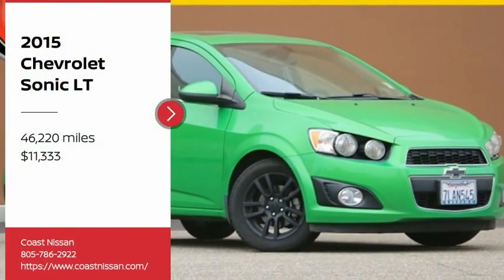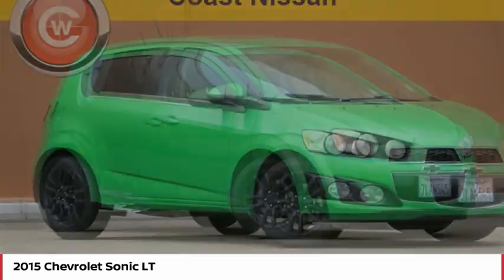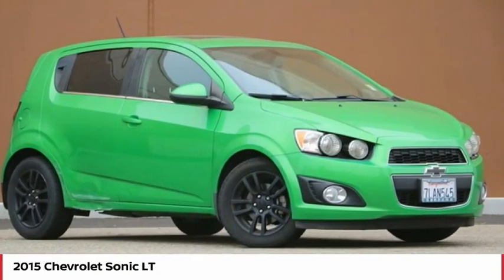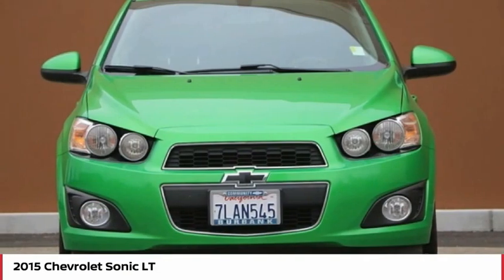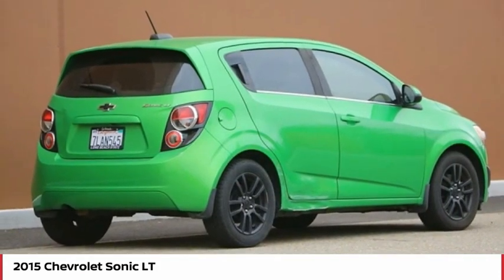You are going to love the 2015 Sonic. The taut, strong body lines and powerful stance of Chevy Sonic allude to the power you'll find under its hood. Throw a little extra power into the mix with the available turbocharged engine.